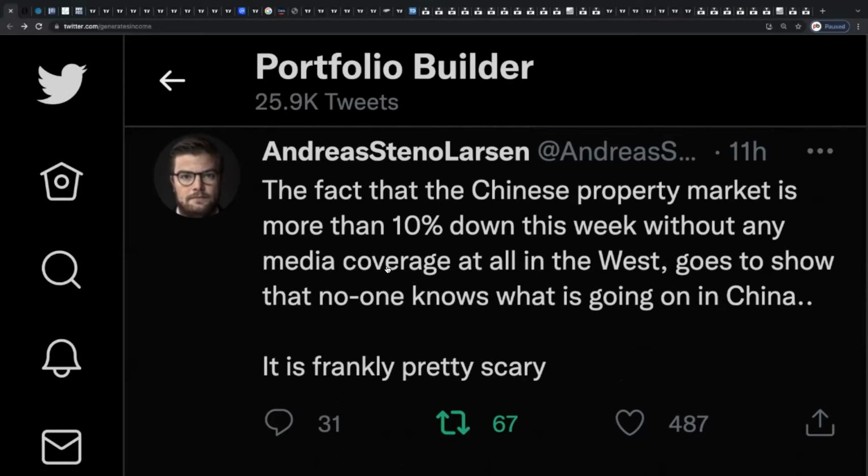The fact that the Chinese property market is more than 10% down this week without any media coverage at all in the West goes to show that no one knows what is going on in China. It is frankly pretty scary. Now, all of our journalists have been kicked out of China, so we definitely don't know. So that's why I watch the currency. The currency is a closed account, so they control that exchange rate. Their bond yields on junk bonds are spiraling out of control.